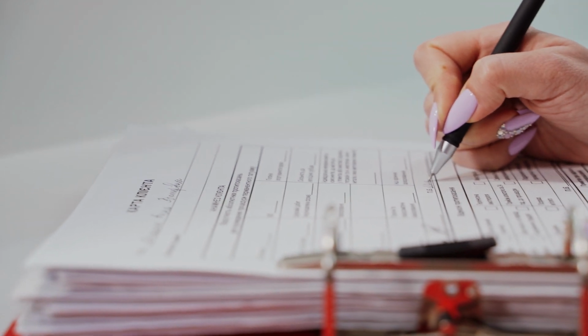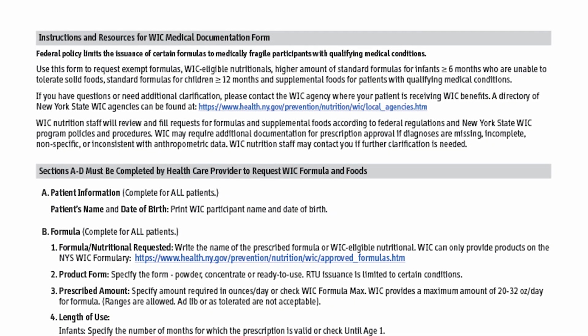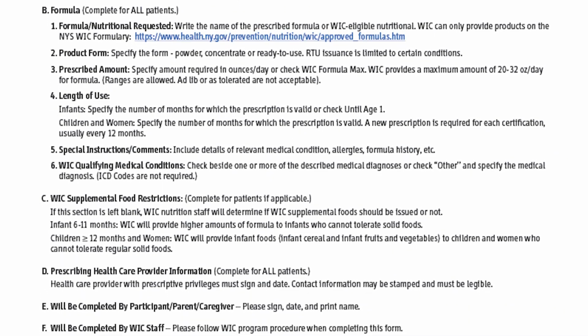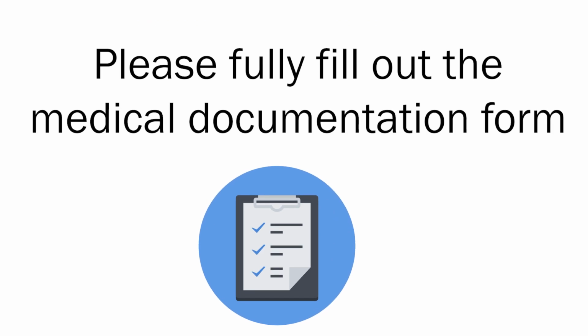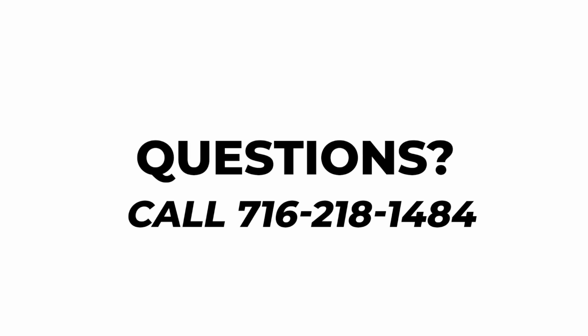Please fill this form out completely and appropriately to ensure that your patient receives the appropriate prescription. You can also find all of these instructions on the back of the medical documentation form. The form is divided into 6 sections. Please fully fill out the medical documentation form. If you have any questions, please call WIC directly at 716-218-1484.